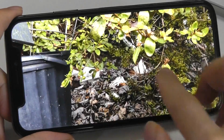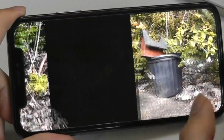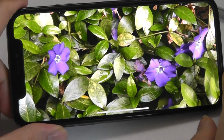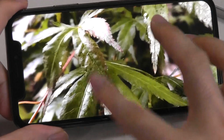Just a few final images here as we zoom in. Again, especially in outdoor environments, it does very well with the colors, saturation, everything does look quite vibrant. You will get better performance, of course, with newer generation phones. That's one area where newer phones will always see an upgrade in, but this is, again, no slouch.